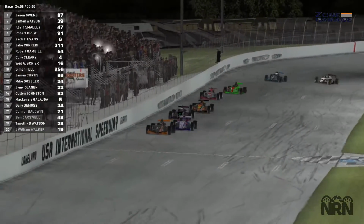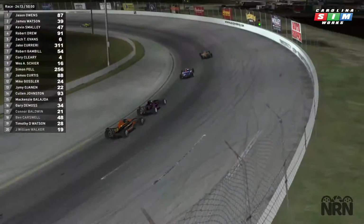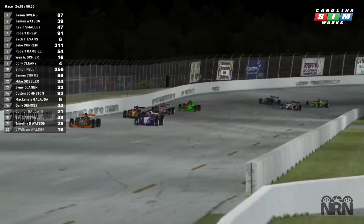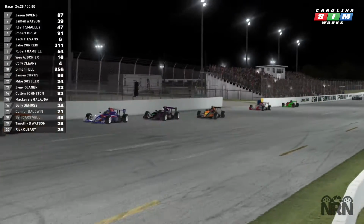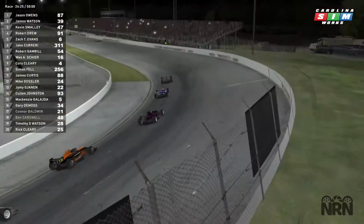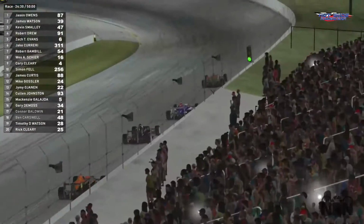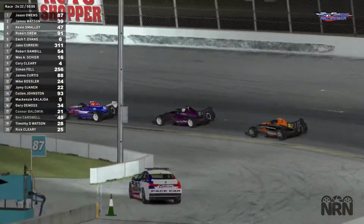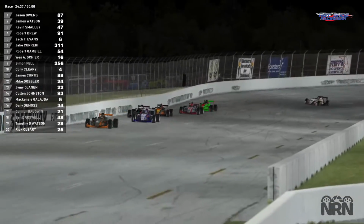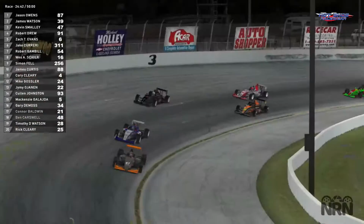And if guys like Jason Owens or James Watson do take four tires, they might be able to come back from that loss of the undercut and just blow by those other cars. What was a two-car battle now is four. Is it Kevin Smalley, Robert Drew, Zach Evans, Jake Querreri, all going to be nose to tail here? Is Jason Owens starting to check out, setting fast lap after fast lap? He just set the quickest lap of the race, 18.69 seconds.